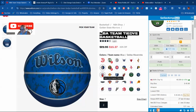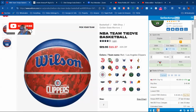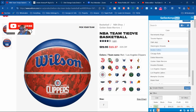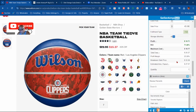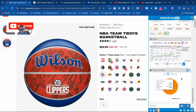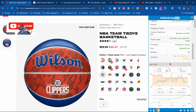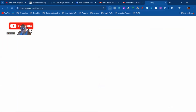We'll click on this one here, the Los Angeles Clippers. Let's see if we can find them in the variations down here. Scroll this variations tab right here, Los Angeles Clippers right here. See if they're doing anything. Amazon got a buy box 100% of the time. Let's just go over here and we'll copy this ASIN, and we'll go over here to Keepa. Click on Keepa right here.